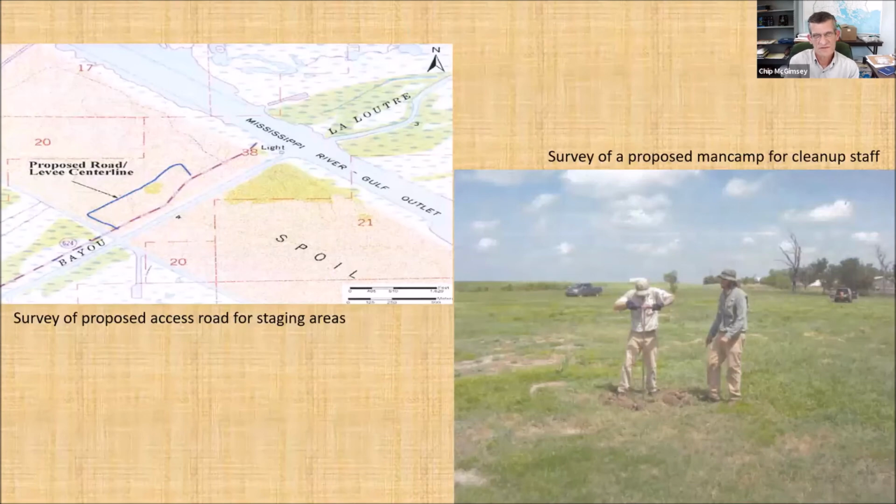In addition to the direct cleanup activities, we also have the ability to be involved in any related activities. So anything that's tied to the spill response, and this would include building access roads through the marsh so that you can get equipment out to where the spill is. As an example here, in the image on the left, we would take into account that proposed route and whether or not it would impact cultural resources, before it's built.